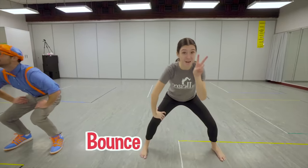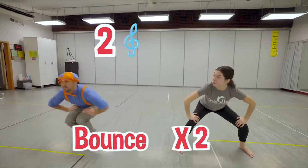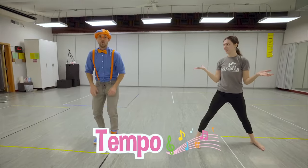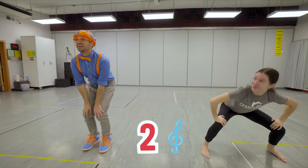Now, last thing we need to learn. You're gonna step out with your feet, hands are gonna go onto your knees. You're gonna bounce two times. Ready? You bounce. One, two, then you do two claps. Clap, clap. But it has to stay at the same tempo as the music. Okay. Yes. So you bounce. One, two, clap.